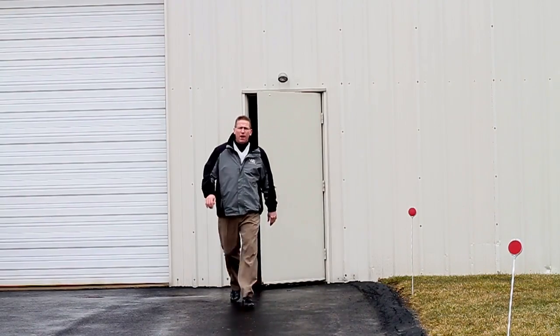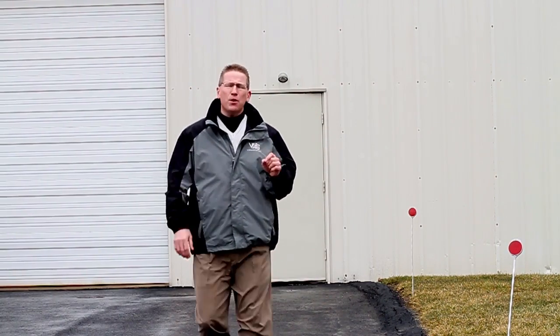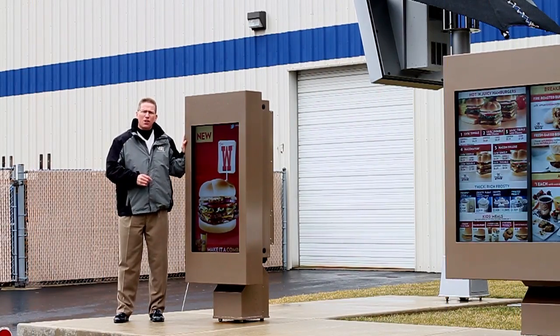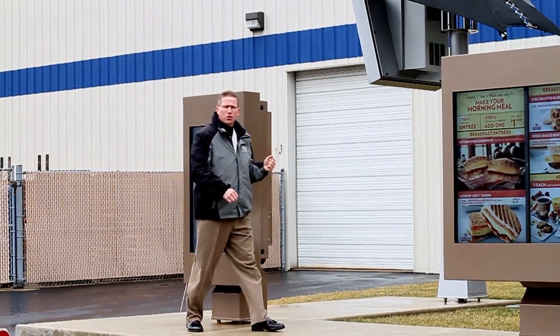One of the things that sets us apart with regard to our enclosures is we go through rigorous R&D testing here. Well, here it is. This is where we do the most rigorous research and development testing in the industry. We've got a ViewStation QSR. This is our single. Over here, we have our ViewStation QSR triple.